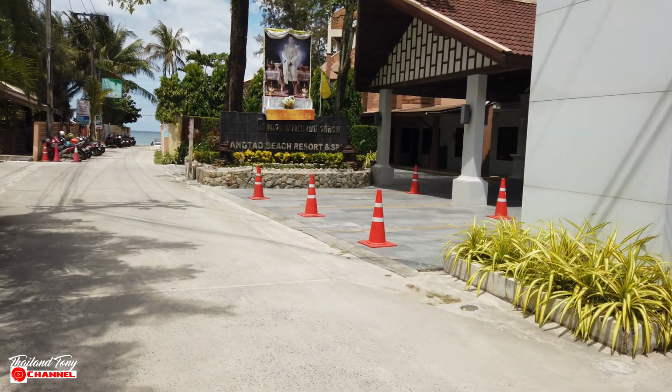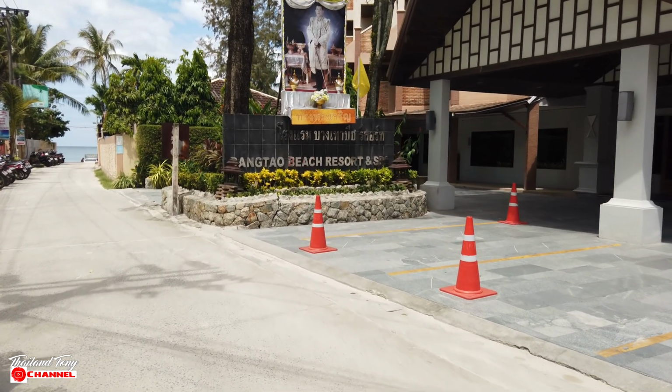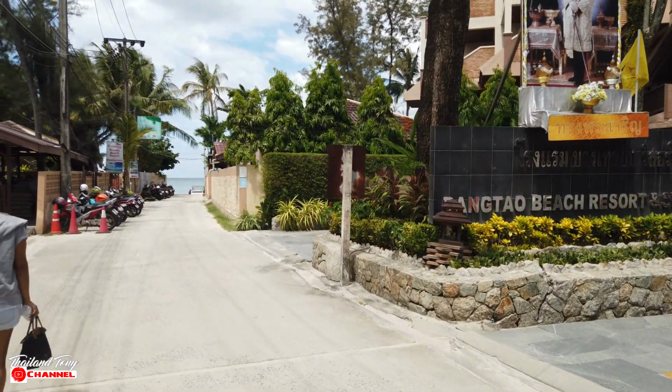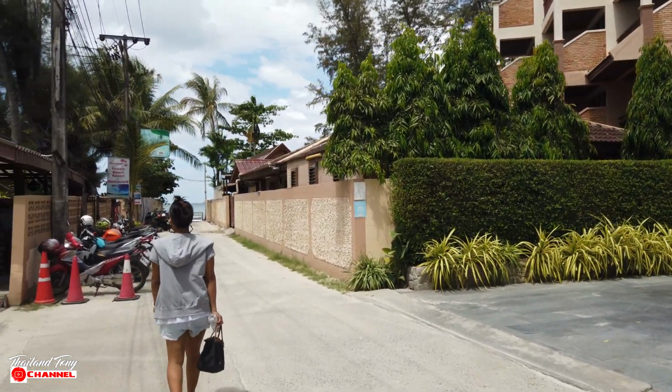Nat just pointed out the Bang Tao Beach Resort and Spa. This is open now. So that's the Best Western Premier. Okay. I quite like Best Western because I stayed at a Premier thing before and had some good service from them. And that's wanting to have a wander down here.